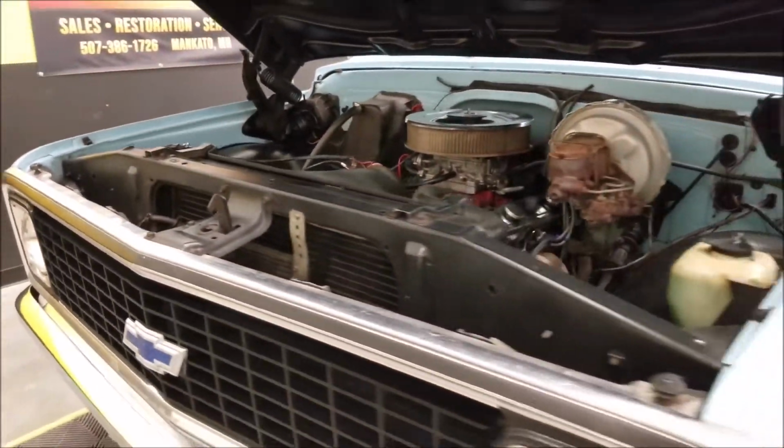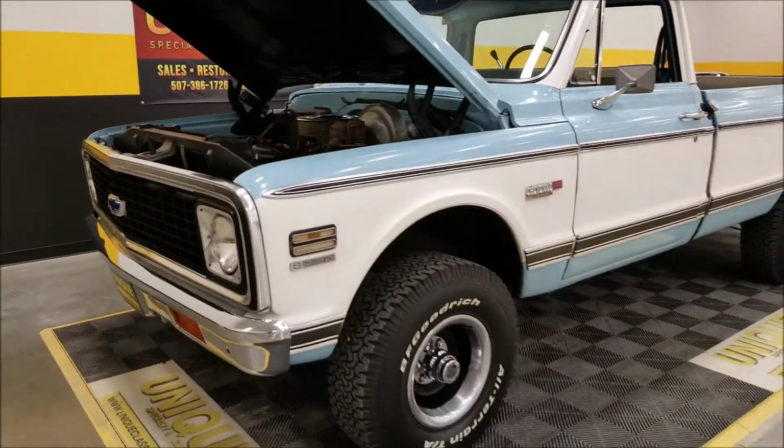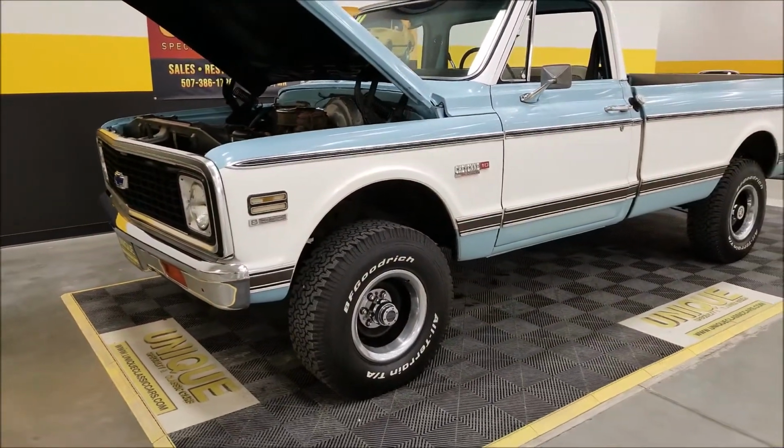All right, so there you have it. 1971 Chevrolet Super Cheyenne 4x4 regular cab long box.